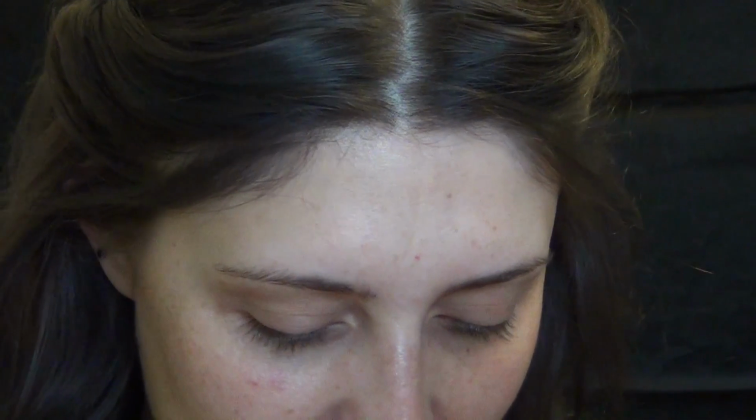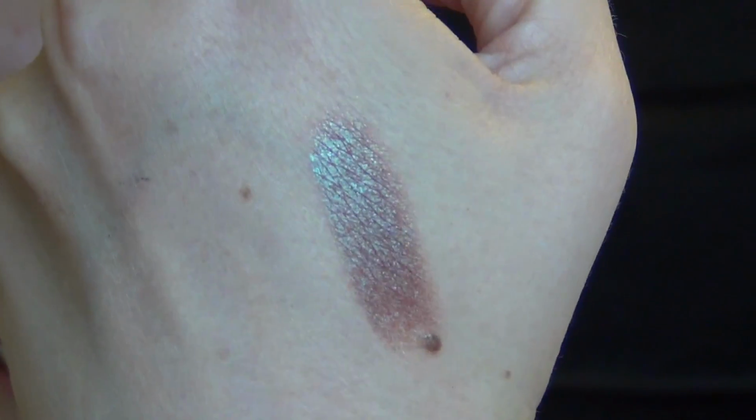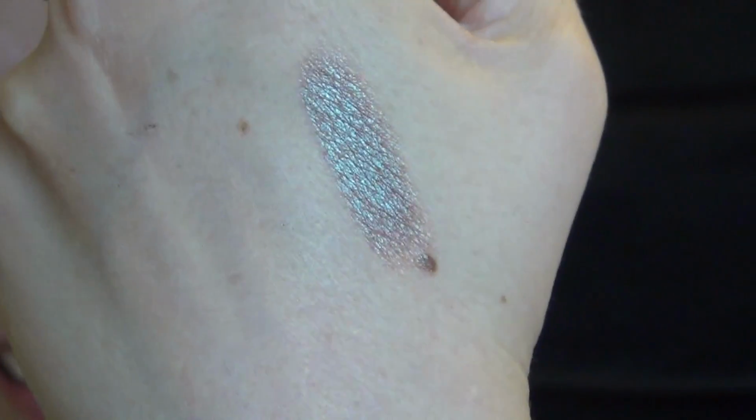So obviously I'm going to have to introduce another palette into the mix. Oh my god, it's soft. That is very, oh my gosh. What is this color? What is this color? I don't know if you can see that. What is that? That's crazy. So yeah, that's definitely happening.